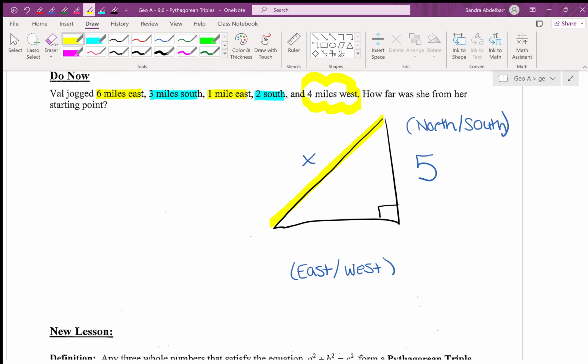Divide it? Nope, so we're going east, we're going east, we're going east. Oh no, I passed my house, let me go back. You're going to subtract it. So we're going to do 6 plus 1, and then what? Minus 4, exactly. And 6 plus 1 is 7, minus 4 is 3.